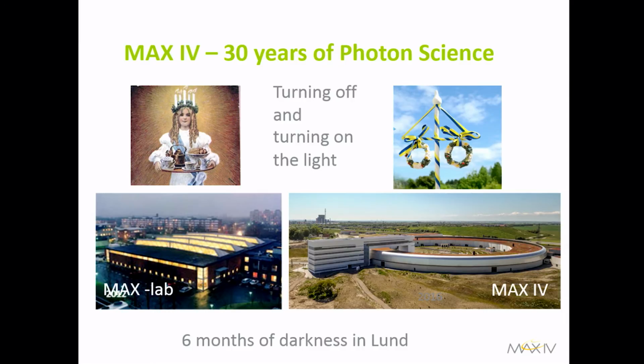So that means while building the new facility, we also kept operating the old one, which was a huge effort by the staff. And we inaugurated the new facility at midsummer this year with the King and the Prime Minister. That date was chosen because it was the brightest day of the year. It wasn't really meant to indicate that we are fully operational. We are still working, but we actually had produced the first light and the first experiment to that date. So it was time to celebrate.